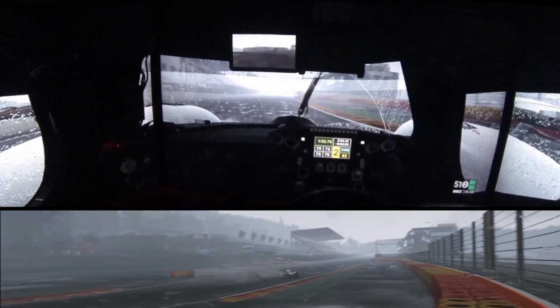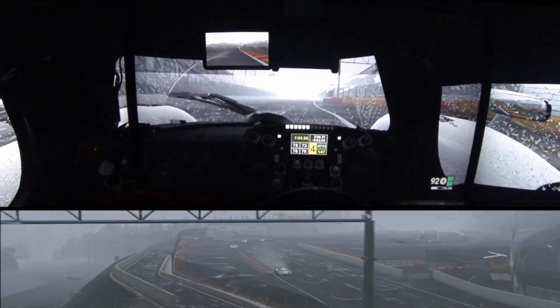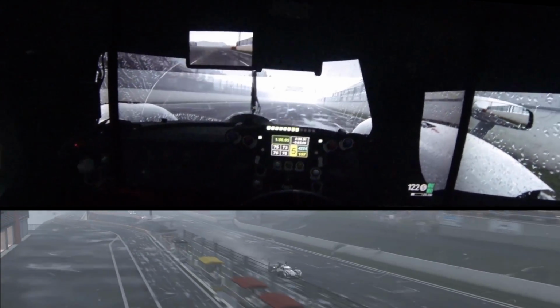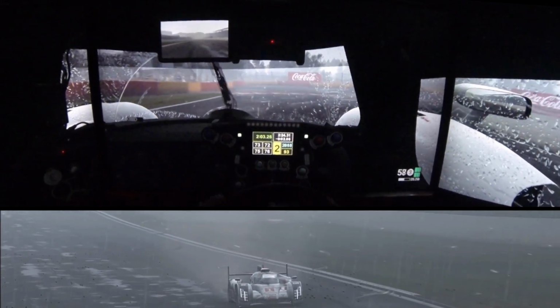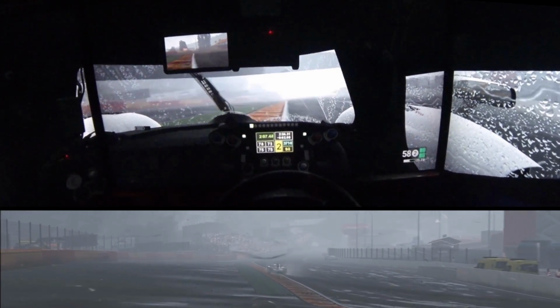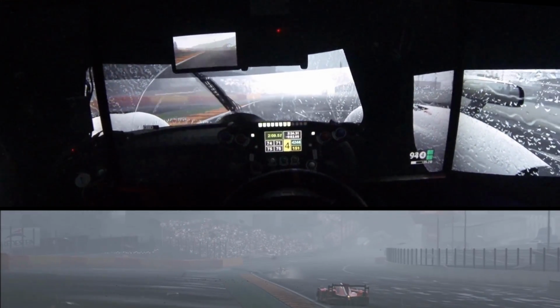Braking's not too bad for this car. Just mainly wanting to get it through that section. As you can see, the fog is really coming in now. And this is what I mean by the dynamic weather really affecting your driving. I'm changing gear at different times. I'm modulating my driving as the weather conditions are changing, because fog's coming in, the rain is reducing. It's not making a huge difference.